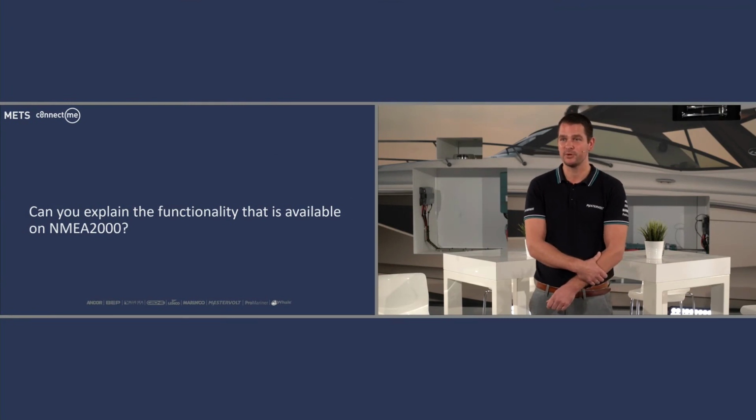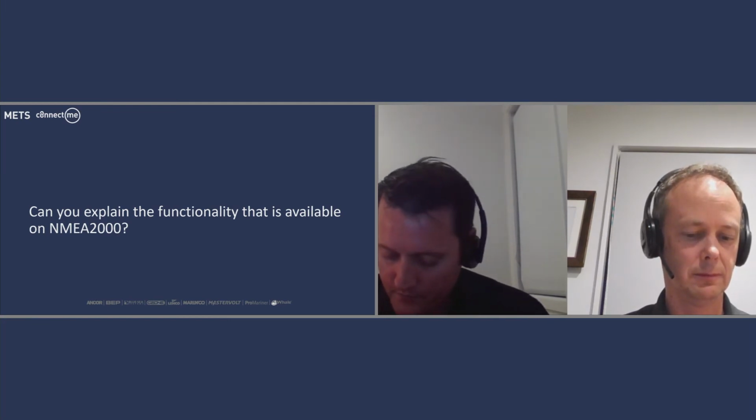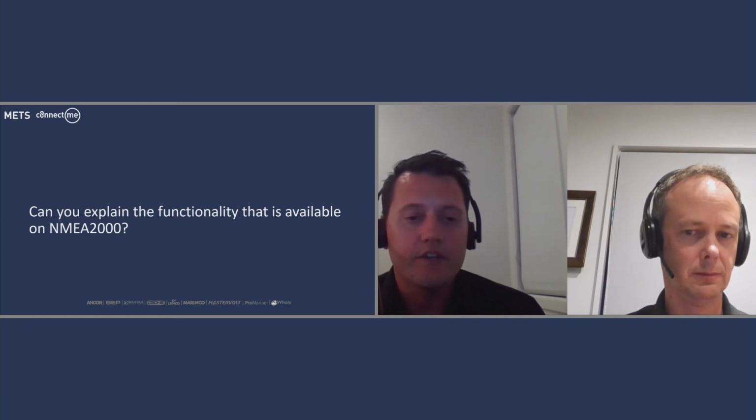Can you explain the functionality that's available on the NMEA 2000? Yeah, sure. So on the NMEA 2000, even default out of the box, if you're not a C-Zone dealer and you just plug it in, it'll output all of the start battery voltages and also the house battery state of charge and any current draw. So, for example, if you're connected up to a Simrad or a Raymarine, you can go through their source selection and add the voltages or add the batteries and a state of charge calculation to their MFD and display that on their MFDs without any additional configuration work.